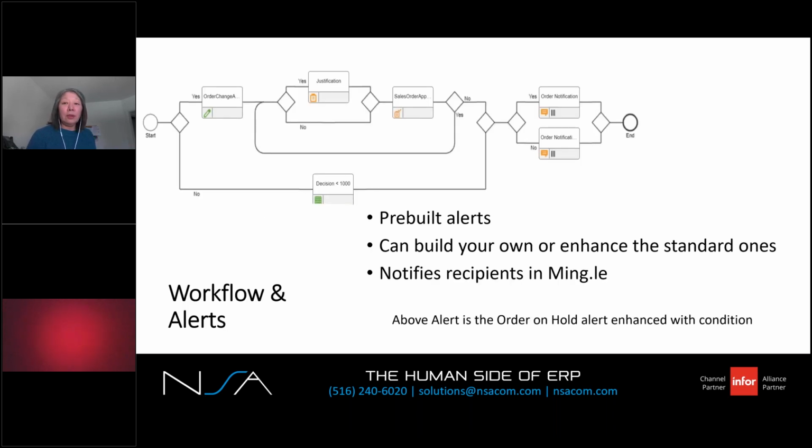My favorite, workflow and alerts. CloudSuite comes with some pre-built alerts, but you can also build your own, or enhance those pre-built alerts. Here was a simple example in that workflow I'm showing on the screen. This is the standard credit hold alert that goes out from CloudSuite.